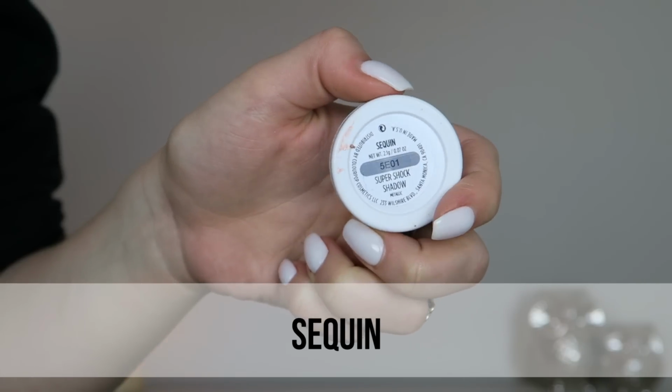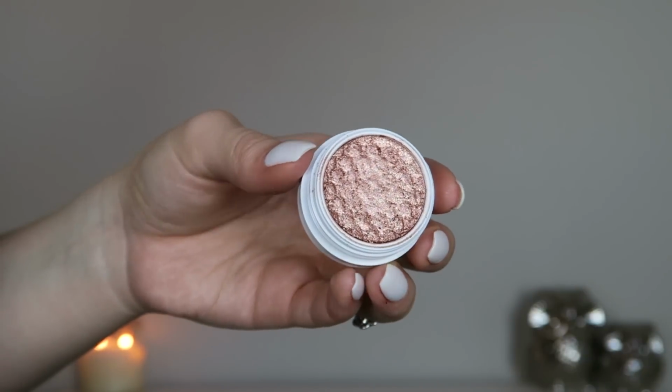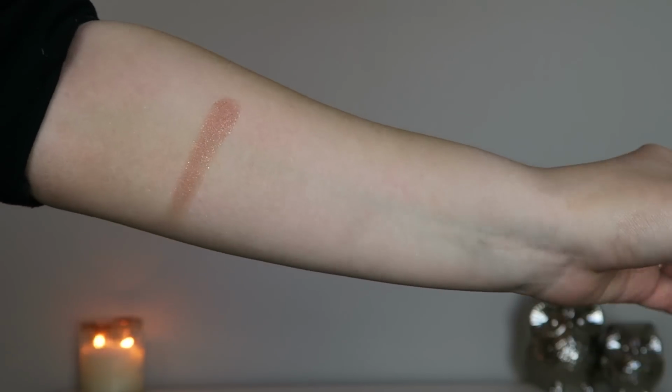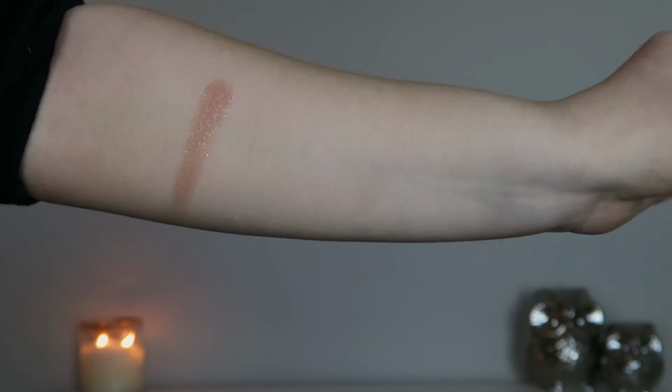Next up is Sequin. This one is a really pretty bronzy, kind of rose gold bronze color. It's more pigmented than the other ones, which I think is why I put it in this second lot. It has slight glitters through it as well. Also would look really nice all over the lid.